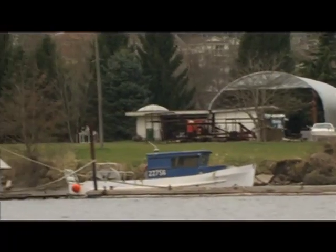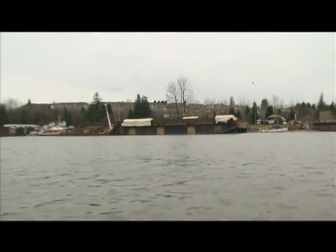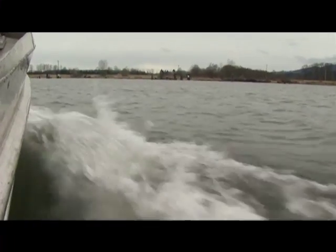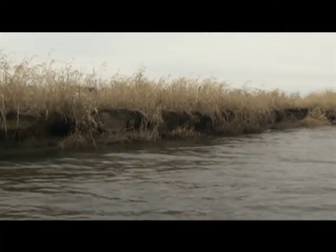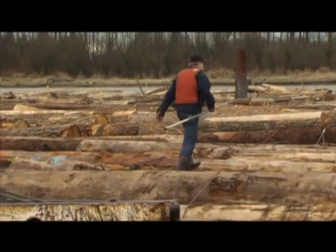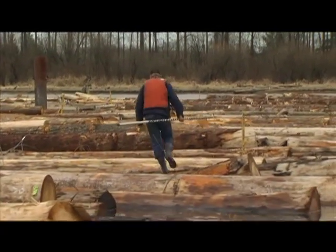At times you'll see a lot of these tugboats bringing down barges of wood chips or even just aggregate material. Wave action caused by that can actually over time start impacting some of the intertidal habitat. So the log booms can act as a sort of a barrier to protecting some of that intertidal habitat.